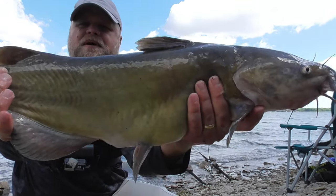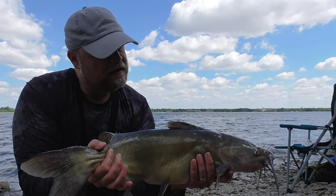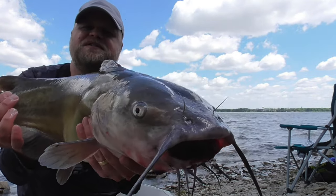This one's got a little bit bigger belly than that first one. But I don't know if it's the same fish that I just lost or not. Probably not. They're out feeding. I think the spawn's over. I think it's safe to say.